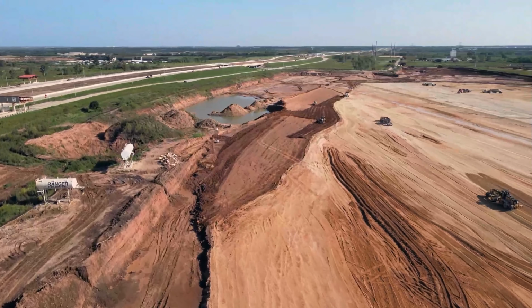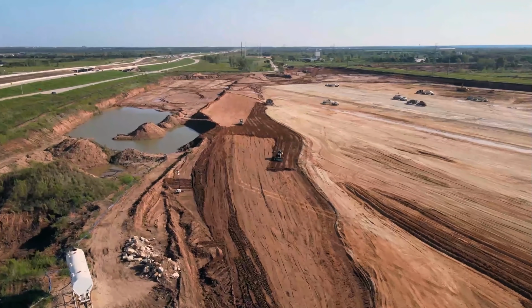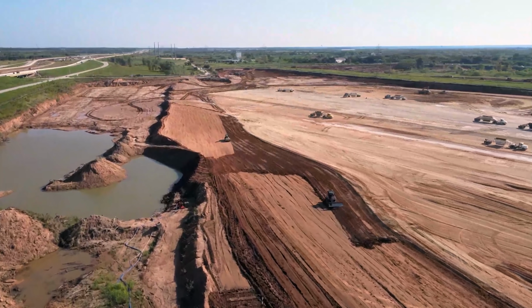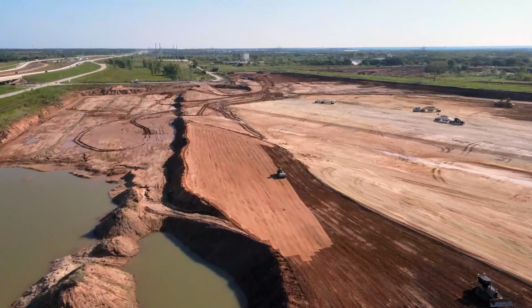Here we can see this area being reworked. We have a dozer and a roller working in there, reforming this material. I guess they're fluffing it up a little bit, perhaps changing the height, and then packing it back down again, probably to repair the damage from the rain that they've had.